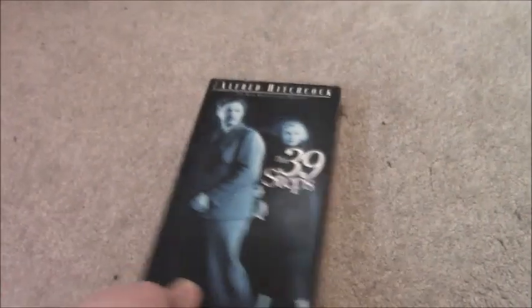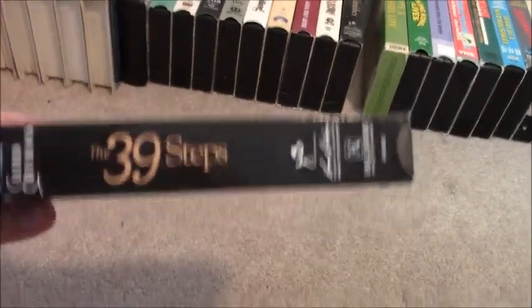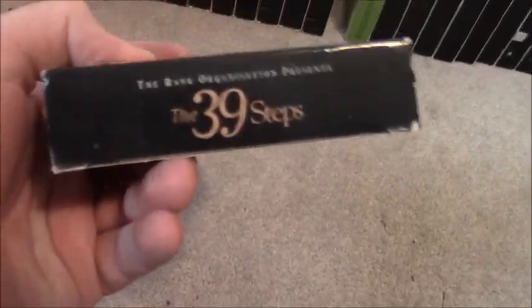And here's the other Alfred Hitchcock Hallmark tape that I got, which is The 39 Steps. Yep, Alfred Hitchcock, The Rank Organization presents. And both this and The Lady Vanishes are both public domain titles.